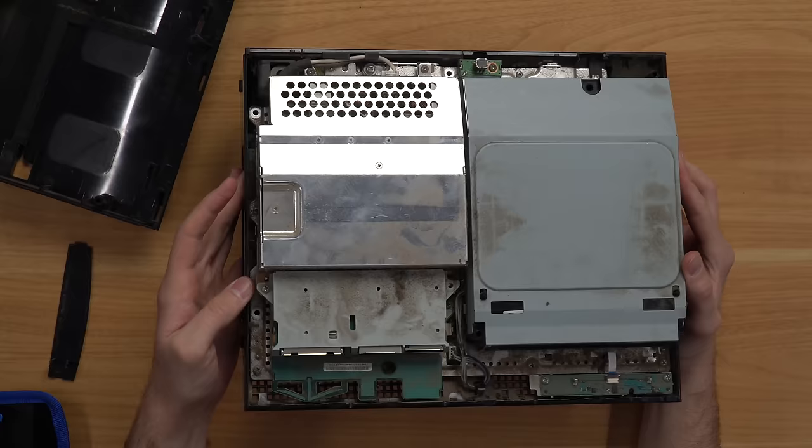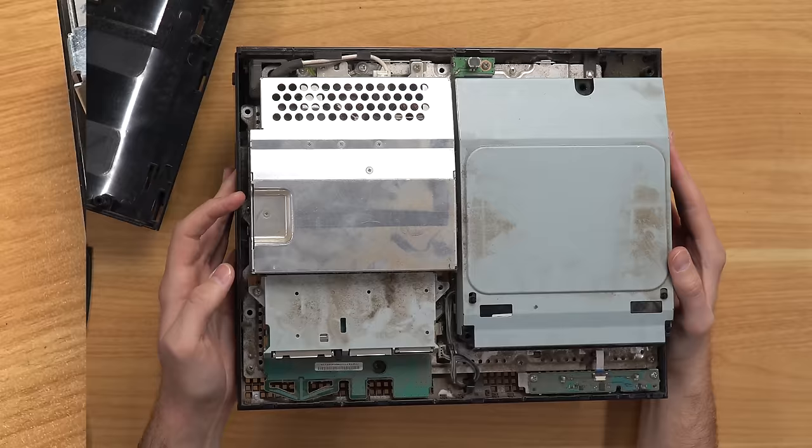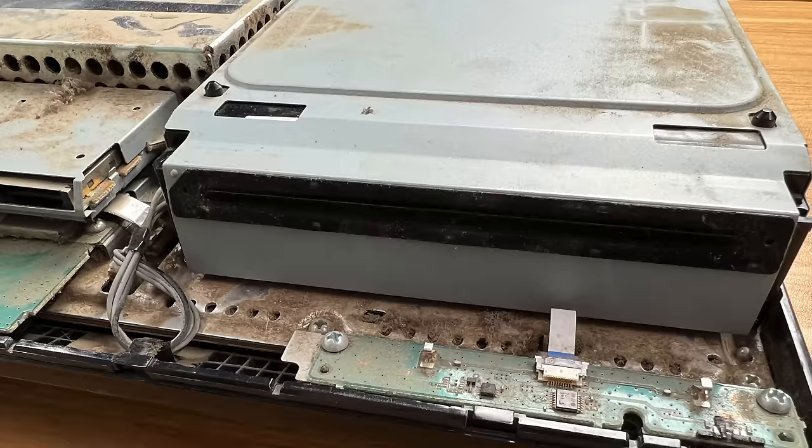This is GameStop level. This is worse than GameStop. This is bad. Really, really bad. I'm going to take some pictures and show it on the screen so you guys can get a better look at this. But every inch of this is just covered in dirt. And this is called refurbished.